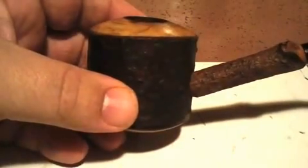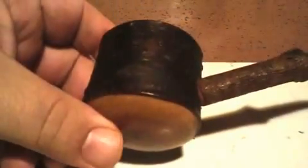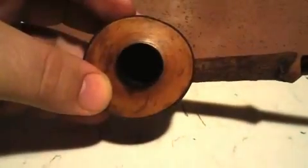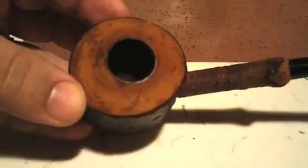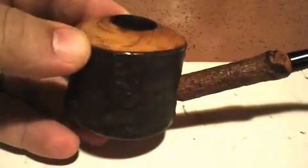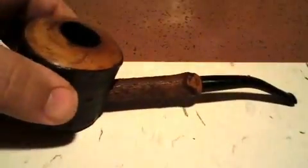I love my briars. I love my good ones, my not so good ones. I think they're just great pipes, but there's just something about a primitive pipe made out of materials you can find in your backyard that really takes me back. It makes me real nostalgic, makes me feel like I've gone back about 100 years, and I just love them. It's not something you find everywhere anymore, but when I do, I think they're really, really special.